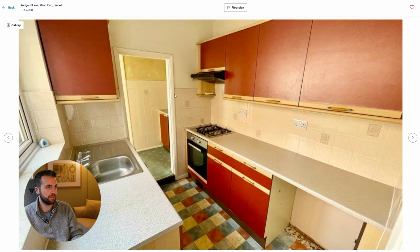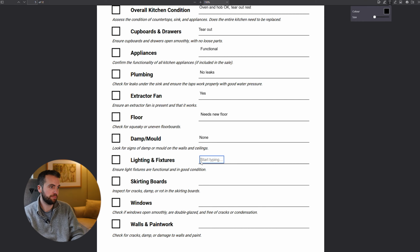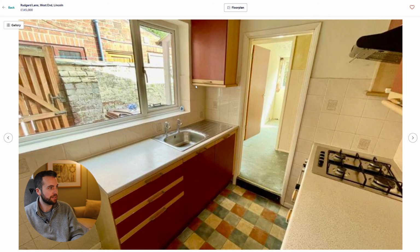Lighting and fixtures. Can't really see the lighting, but there's a good window in there and I assume it's going to have a light above. So we'll say okay. Skirting board was okay. Windows were double glazed, so they're okay. And I think we saw as well, yeah, there were no cracks.